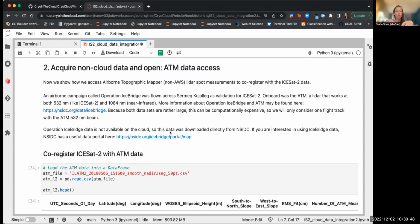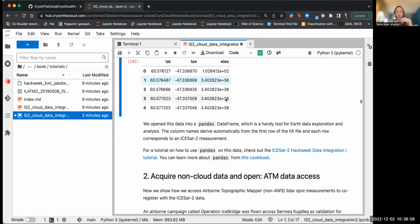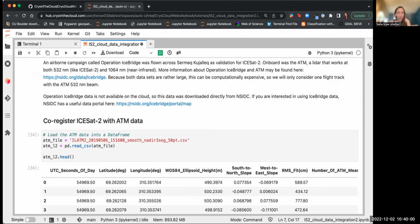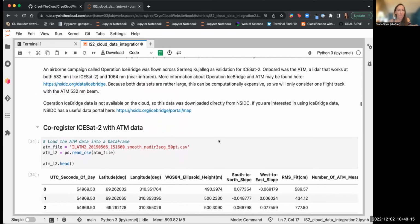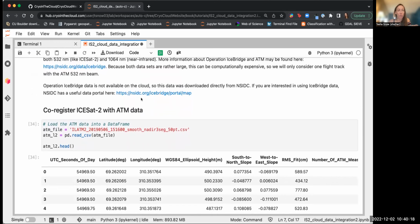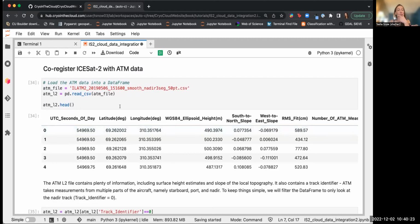I'm going to load here. This is going to simulate you bringing data that you've downloaded and dropping it into our file folder. The data that we're going to be using is this ILATM over here. This is the Airborne Topographic Mapper, ATM, and it's a LiDAR. So we're going to co-register it with ICESat-2 data and show that in just a moment. Any information that you want for any of this is here within the text.